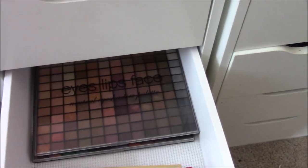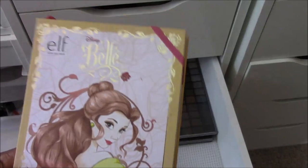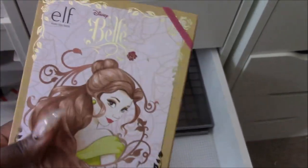Oh my God, beautiful. And this is the e.l.f. Beauty book. I have a few other e.l.f. Beauty books that I'm willing to let go of. But this is the one that I know I'm keeping, and it is the Belle, because she's my favorite Disney princess. So, yeah. Some things you just keep because they're close to your heart, and that's the only reason, and that's okay.